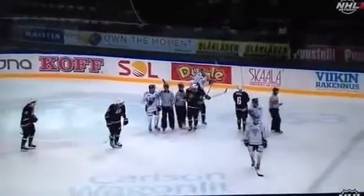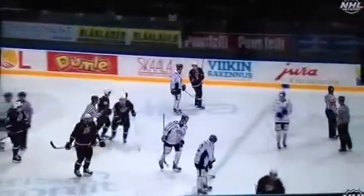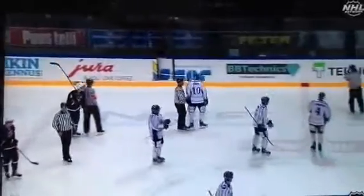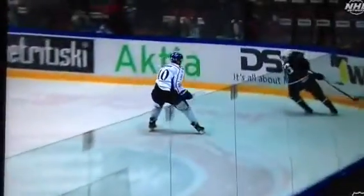That's a position that the U.S., Canada, and the Russians will want to stay at. So those teams in the Canadian pool with the U.S. will want to be wary of the Slovaks. You don't want to trip up against the Slovaks in the preliminary round. That could bounce you down to fourth.